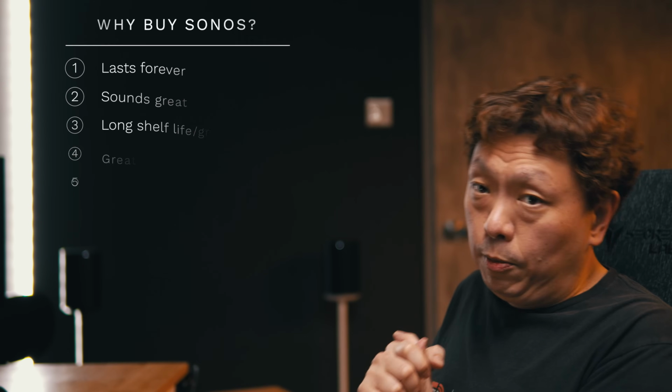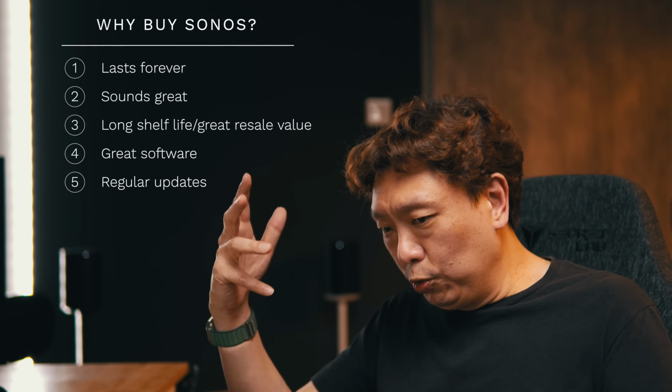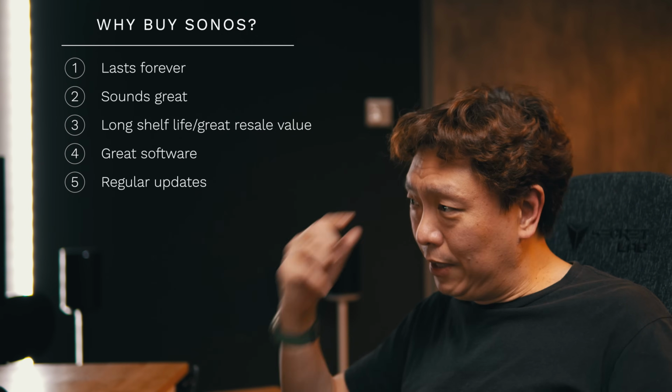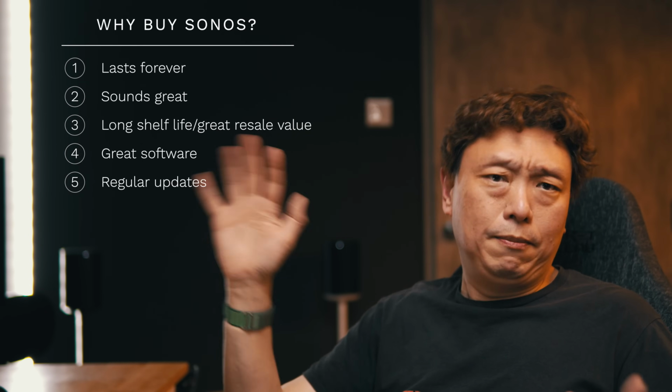So that is something that you have to take note of, regardless of whether it is the Move 1 or the Move 2. Now, maybe you'll be asking then, why buy Sonos? A couple of things, right? Sonos, they do last forever. I have a pair of Play:3s which refuse to die, and I've been trying to get them to die so that I can justify buying something else, but never mind that.